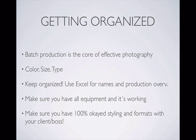A style guide is basically a PowerPoint presentation where you show all the products that you're going to photograph in the different angles that you're going to be doing it. And the client has to sign off on the style guide. It's important that they sign off, because then if they want to change something, you can say, yeah, but that's different than the style guide, and then you can charge them for the new shoot.